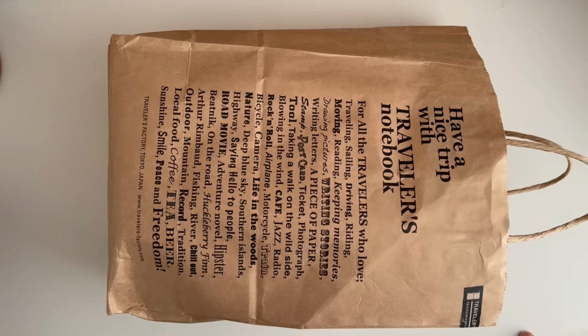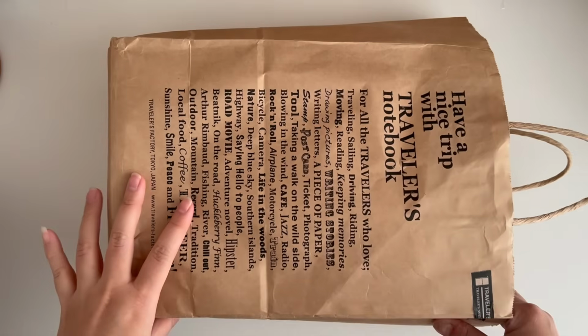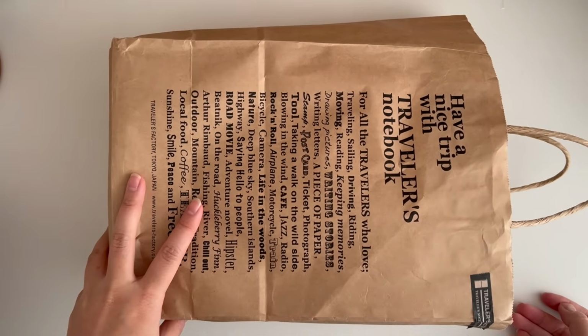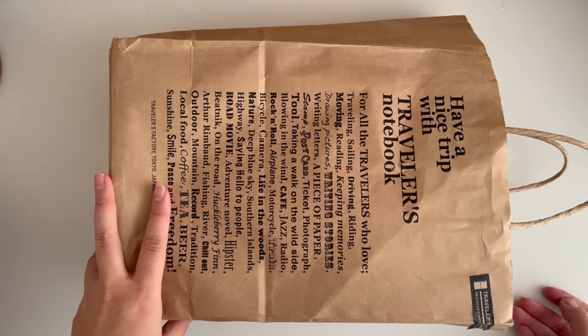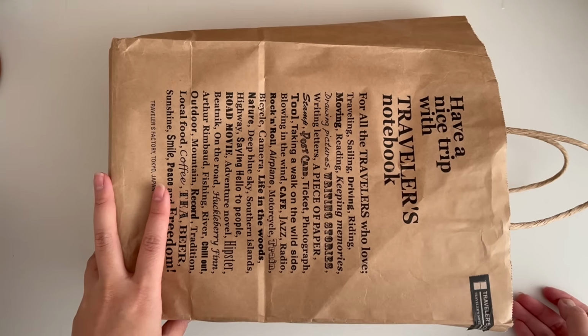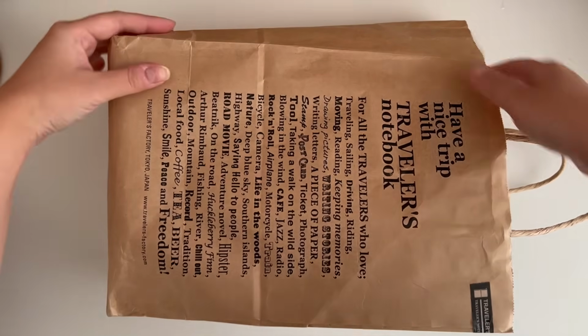Today is a very exciting haul because this is a Japan haul. I did not go to Japan, but one of my good friends, Steph, went and she actually picked up a lot of stuff for me. I did ask her to pick up some stuff, but bless her heart, she actually did pick up a lot of them. So I'm just gonna unbox it one by one for you.